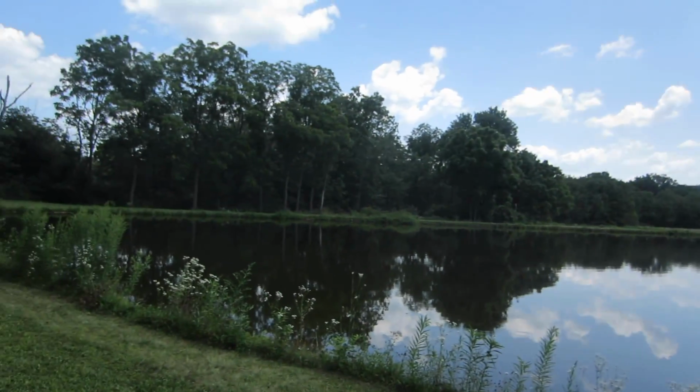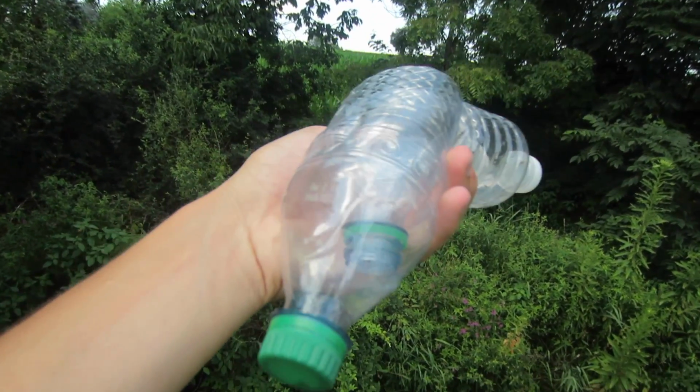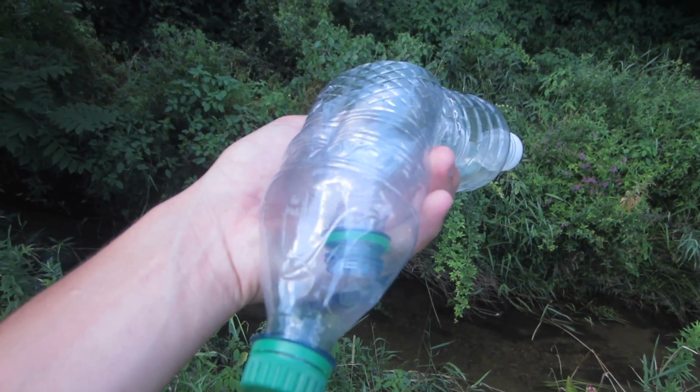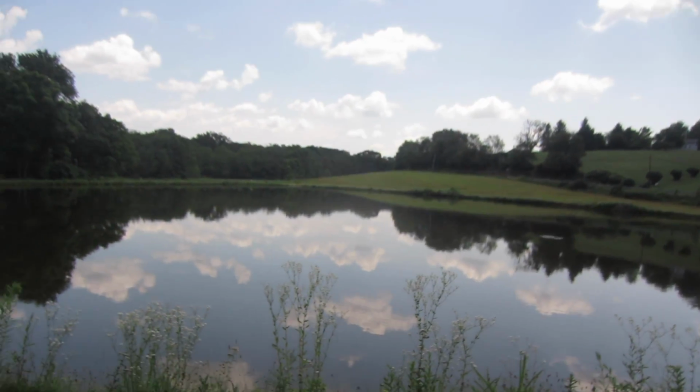All right, guys, here's my thought. Currently I'm fishing this pond right here, and when you turn around, there's actually a tiny little creek. I did see a couple minnows swimming in this creek. So I went to my car, got some of these water bottle minnow traps that I made in one of my last videos. I'm gonna try to fill these with the dog treats that we got and see if we can trap any live bait while at the same time I'm over at the pond trying to catch some fish on the snake. Let's give it a try.